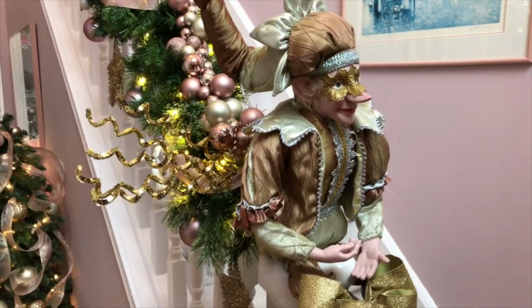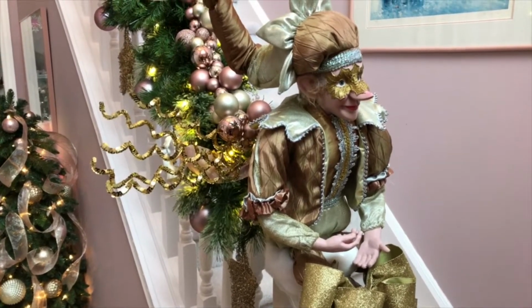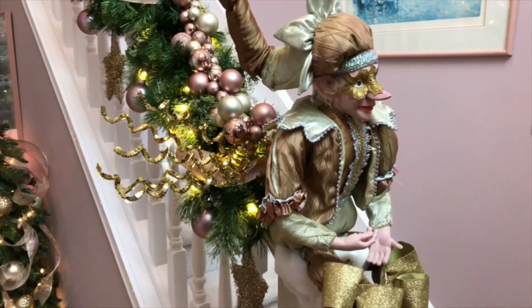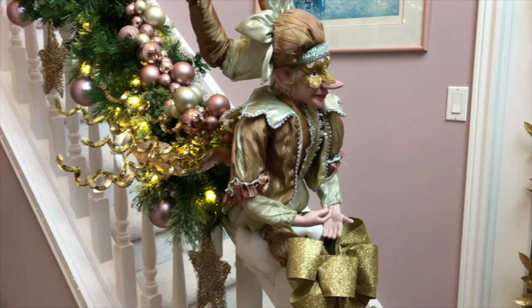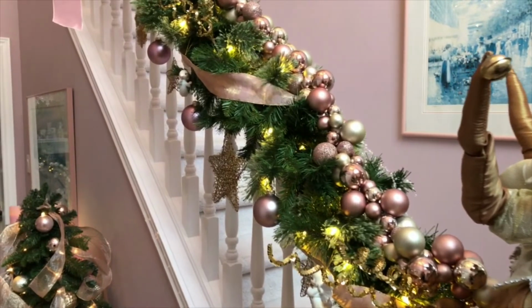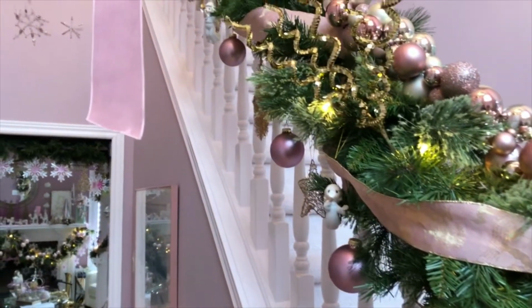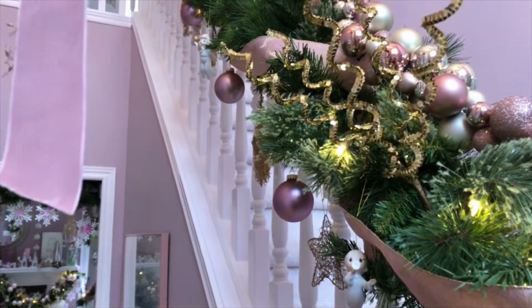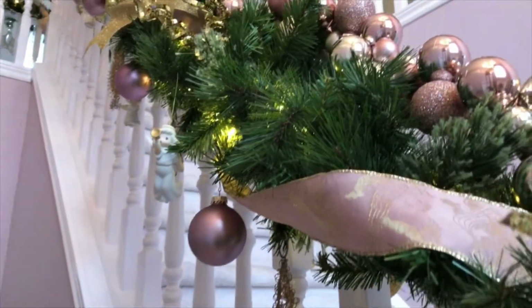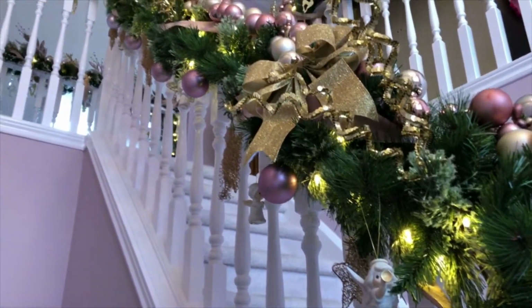One of my favorite things about this foyer is this giant elf that sits on the banister, and he is there too to greet my guests. You'll notice that the banister and the rails, they're all decked out in golds and champagne-y colors and pink colors. And when I decorate with garland, you'll notice I use picks and garland balls and individual balls and a few precious moments just to make the whole thing look festive and pretty.